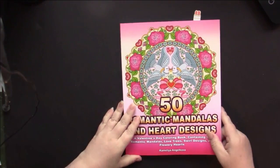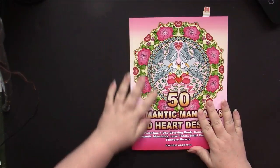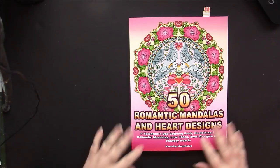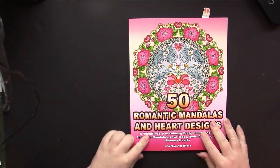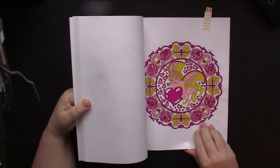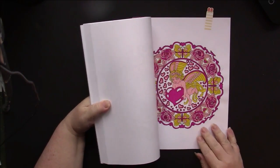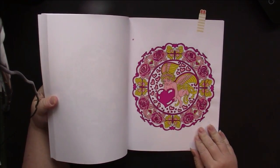So into the books. This was the month of love, and I did quite a few things that were Valentine's Day themed. And I had bought myself this book just the month before, and I did this page right here. And for this one, it looks like I used Bic markings. Yeah, oh sorry, Bic Intensity. So I did that one.